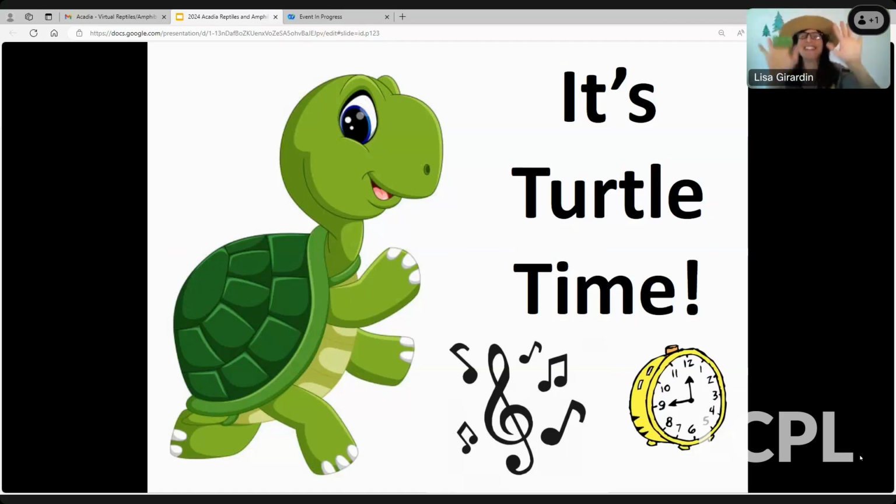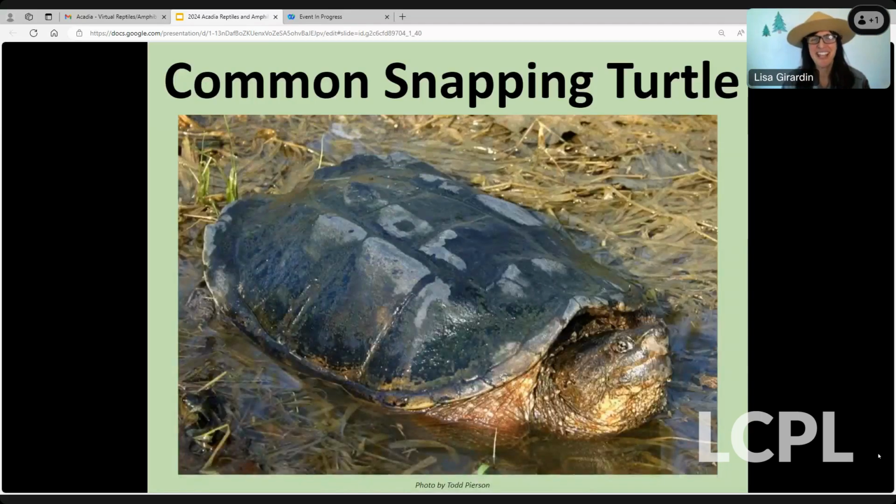5, 6, 7, 8. What time is it? It's turtle time. What time is it? It's turtle time. All right, let's see what turtles live here in Acadia.